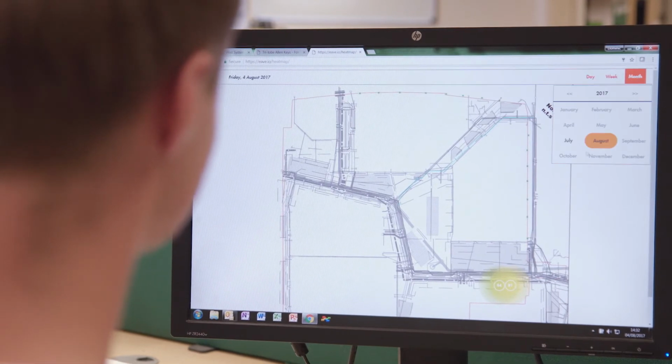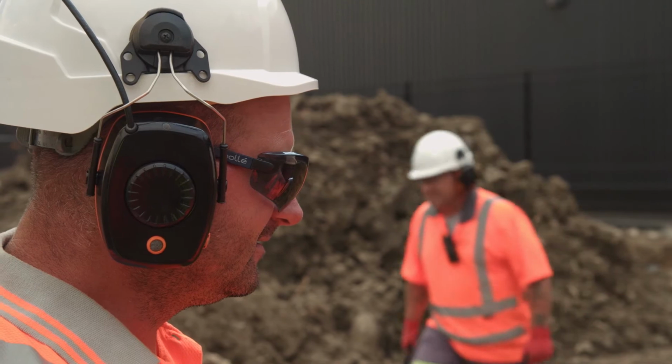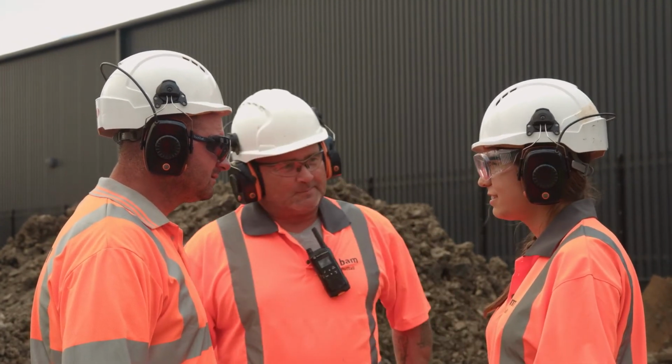We can use something called an A-weighted measurement of sound, and that gives us the daily, weekly or monthly exposure levels of an individual. Communication is critical on construction sites, but it's not possible always to use a smartphone because it can also lead to distractions.